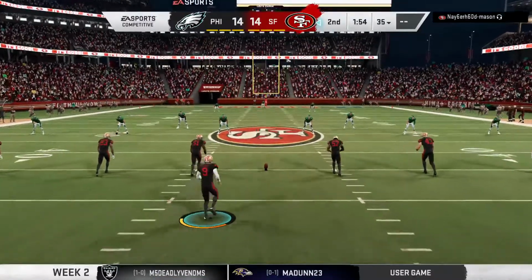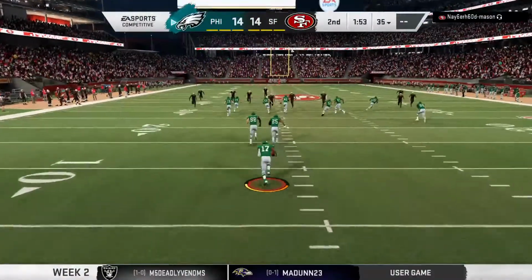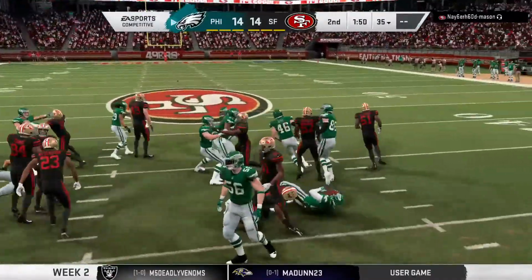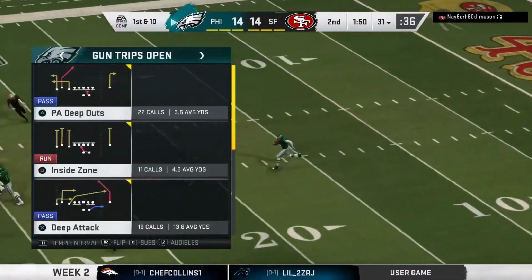This one tied at 14 now as he sends this one away. This is taken at his 4. And nice work on the return as they'll start their drive just past the 30-yard line.